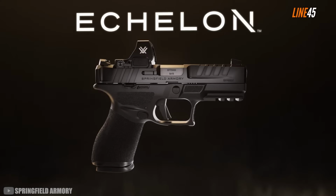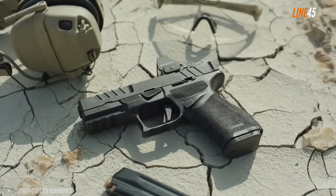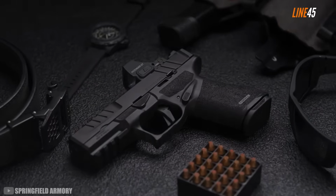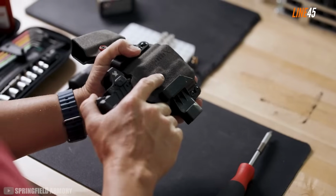This felt like they sat down with real-world shooters, listened to what matters when you're carrying a gun every day, and built something that doesn't just carry easily. It shoots like a full size. I've carried and trained with this thing for the last couple of months, and it's one of the few compacts that hasn't left me wishing I brought something bigger to the range.